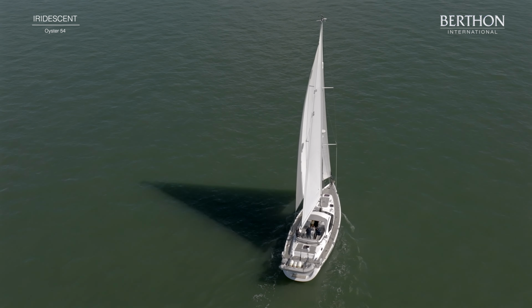Those nice black wraparound windows, which look rather smart. A nice grey canvas spray hood there. Of course, there's a bimini as well, and the accompanying cockpit seating detailed with a nice little bit of blue piping actually, so it's all very smart on deck. Main sheet conveniently located just aft of the cockpit within arm's reach of the helmsman.